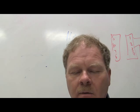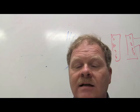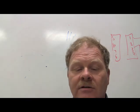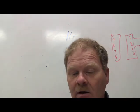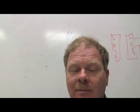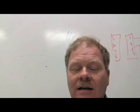Okay, what number am I on? 18. What percent of opacity means the exhaust has no visible smoke and does not block light from a beam projected through the exhaust smoke? That's zero. What percentage of opacity means the exhaust is so dark it completely blocks light from a beam projected through the smoke? That's 100%.